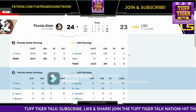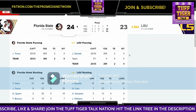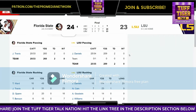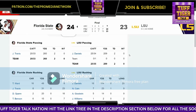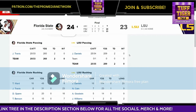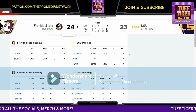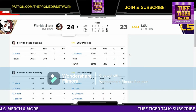Now, looking at the statistics, Jaden Daniels, 25 of 34. He had 209 yards with 2 touchdowns today. A lot of people didn't like Jaden Daniels. He was basically running for his life the first half of this contest. Some of it improved a little bit in the second half, but they have some adjustments, and they know where they need to work on to get better.